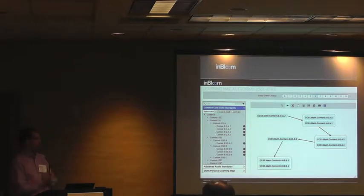Pay attention to the inBloom.org website if that's something you're interested in, or grab one of our cards, and we're happy to let you know where to find this once it's online.